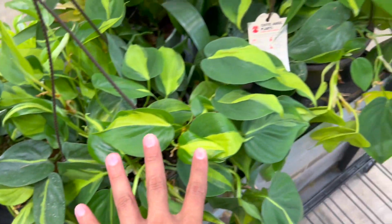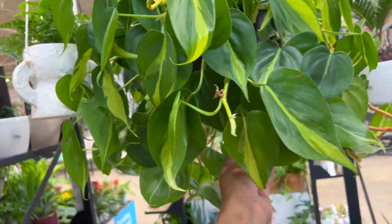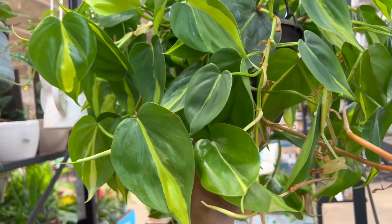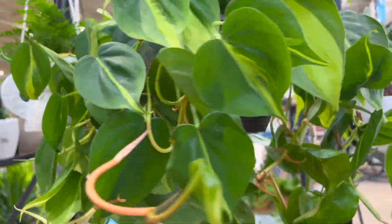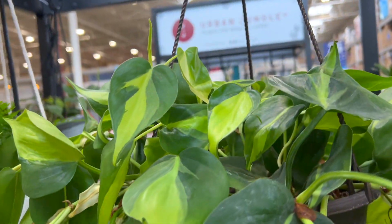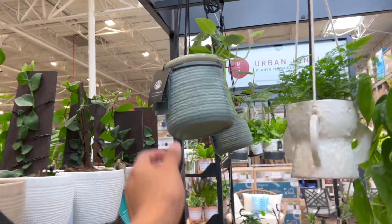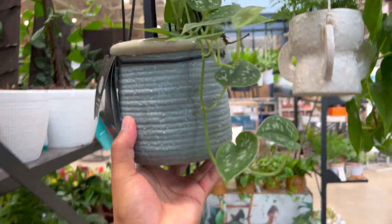Wow, for $20, and here's another one. Oh my god. I think what I need in my life is a shelf with a bunch of Brazils just vining down, so I can just stare at the beautiful foliage. They have a Scandapsis.